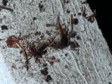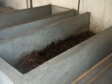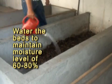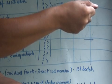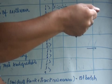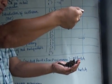Eliminate centipedes and beetle grubs. Place nylon net for protection against predators. Water the beds as needed to maintain moisture level of 60% to 80%, particularly during the dry season. A practical way to check moisture is to squeeze a substrate sample of the bedding in one hand and observe the amount of drops of water. 3 to 5 drops is just right. A moisture meter can also be used for accurate measurement.